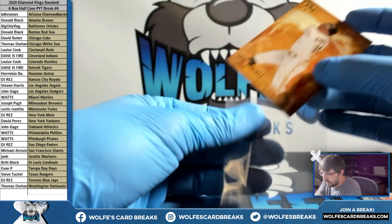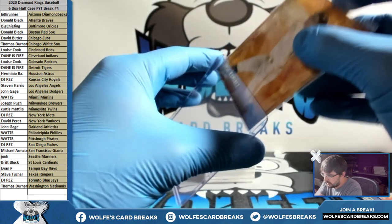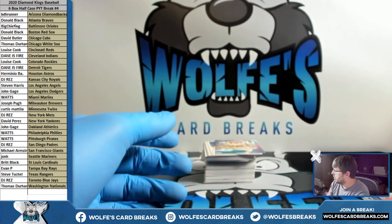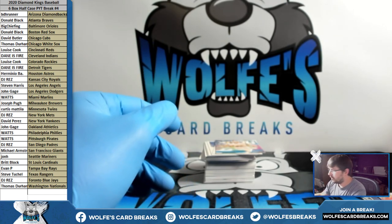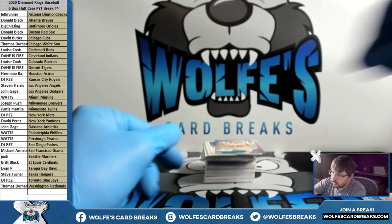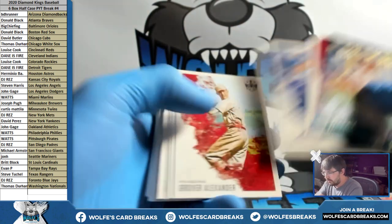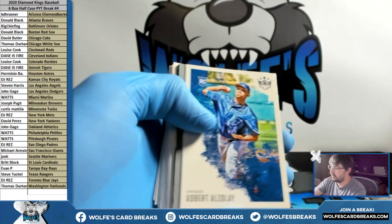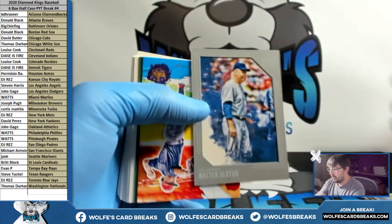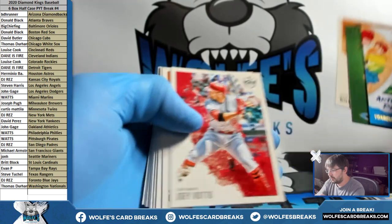I won that Taylor Ward and a Will Grier. It was a National Treasures Collegiate, NT College RPA. It was either 20 or 25 bucks. I think it was out of 25. I think I only have one or two of those, so I was happy to add another one. I don't think I have out of 25, so pretty cheap. $50, got two nice cards.